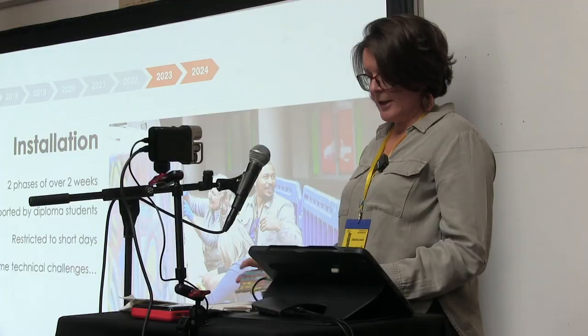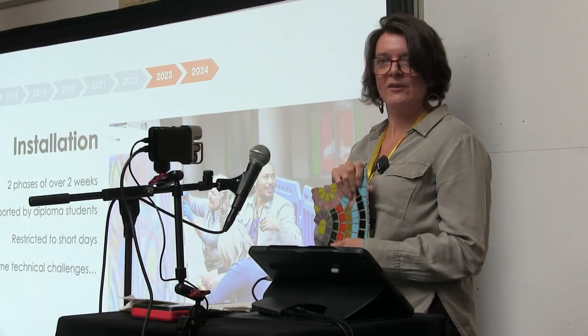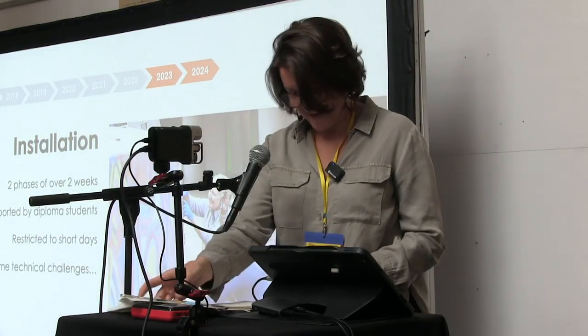But we did also change. So it was epoxy for the first install based on recommendation from suppliers. But for the second install, we reverted back to doing it in a nice old-fashioned way, and that seems to have held much better. But yeah, it now feels like all the people who got involved in making the mosaic have now got their own little bit of Berlin Wall-esque souvenir. So it's all worked out in the end.